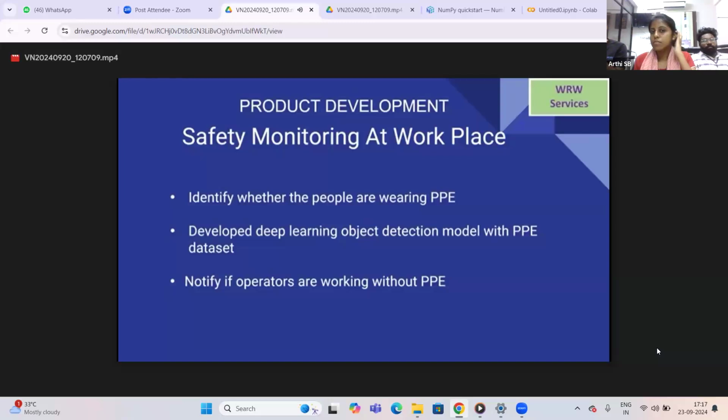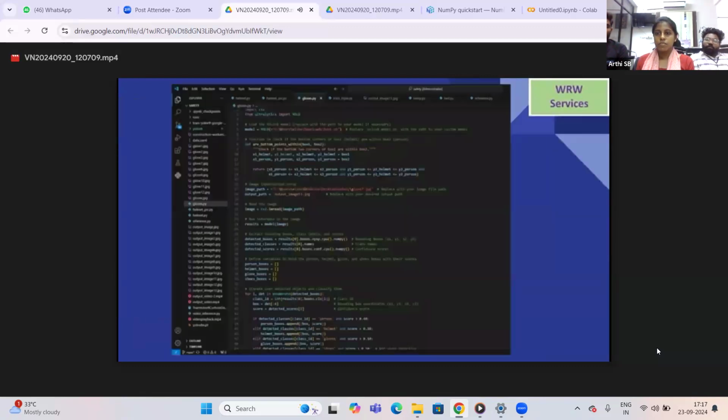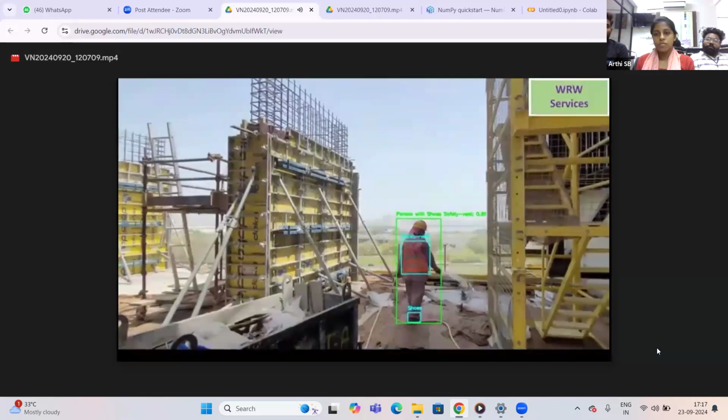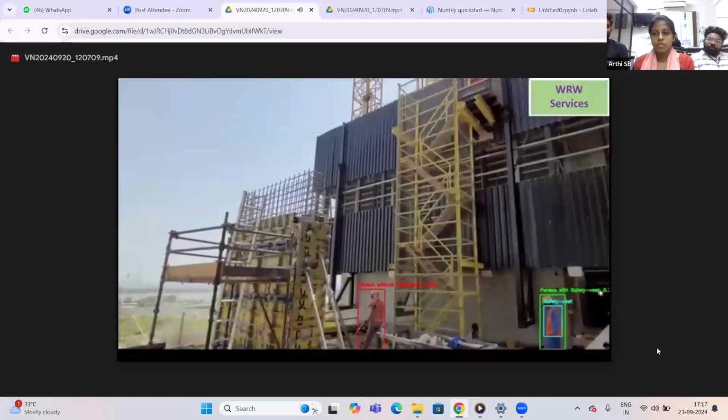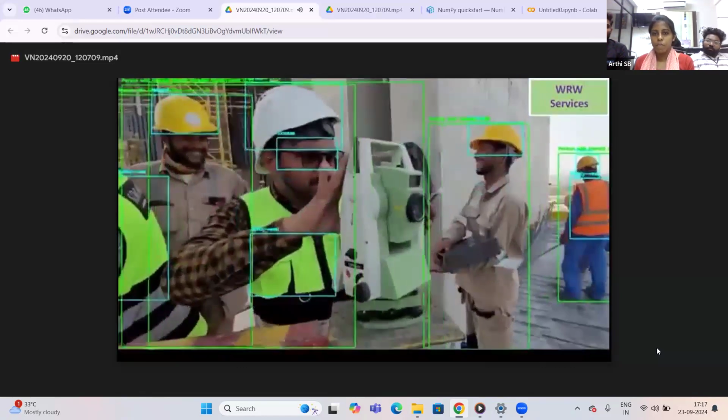Safety monitoring. This is our product development. Here, we detect whether the people working in a construction or manufacturing area are wearing PPE or not. For that we use computer vision and a deep learning model to detect the PPE. It shows a green bounding box on the people when they are wearing PPE and red when they are not wearing any PPE. There is a blue bounding box that shows the PPE items. With this safety monitoring, we can avoid incidents or accidents in work environments such as manufacturing and construction areas.